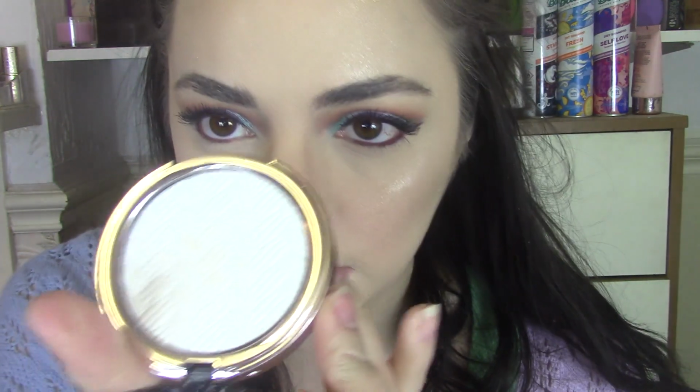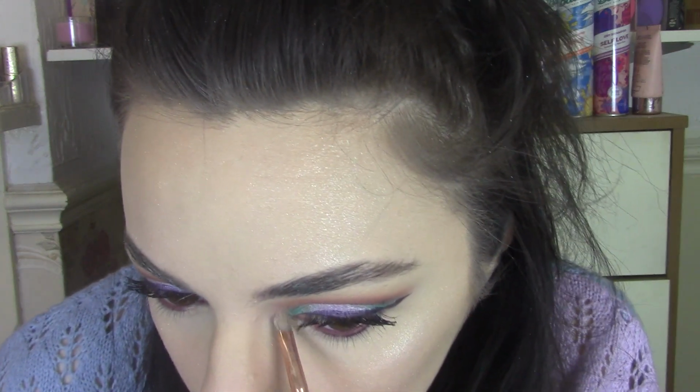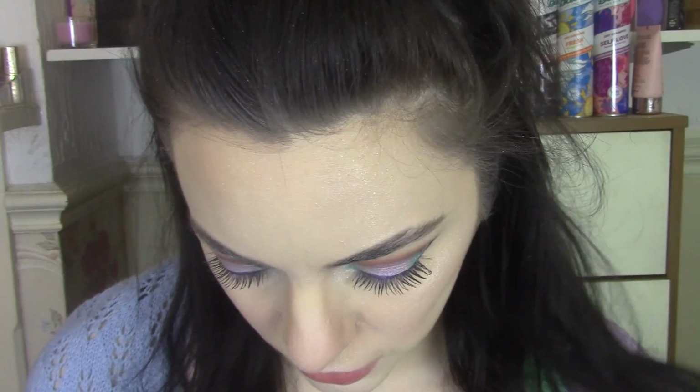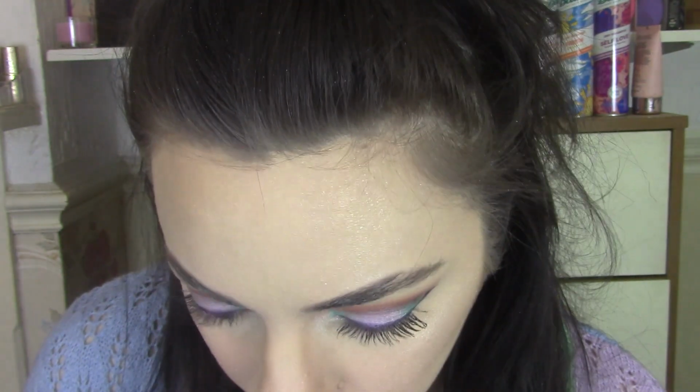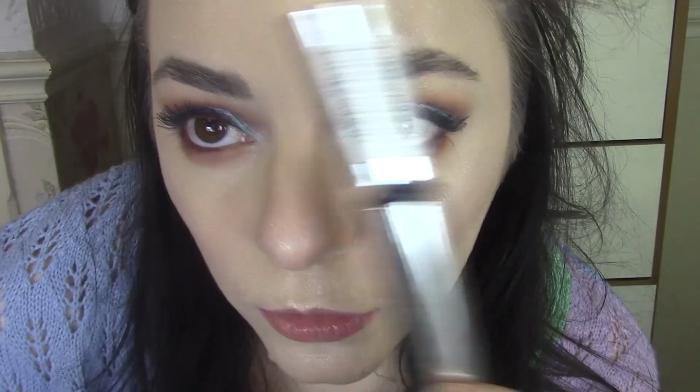I'm going to put a bit of this highlighter in my inner corners of my eyes. Oh, that looks really nice in the inner corner. I'm just going to use the same transition shades I used from the Anastasia palette earlier and just whack some of them on the lower lash line. Putting some more of the silver Astra mascara on my bottom lashes.